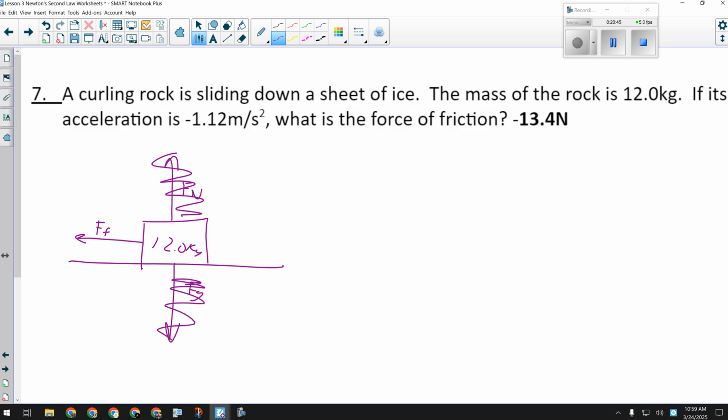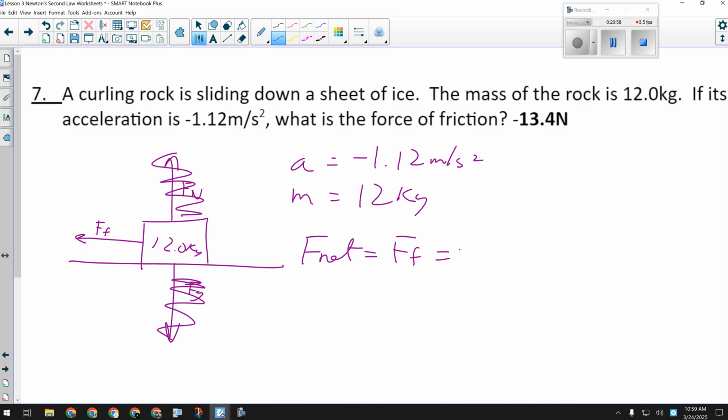Since they told you the acceleration and they told you the mass of the rock, you can get the force of friction because it's the net force. All you have to do is go mass times acceleration, and you've got the force of friction because it's the force that's causing the rock to slow down. That force and only that force. Everybody all right with that? Again, this would barely be a 3-mark question on a quiz. You had to do one calculation to get it, but there was thought that went into it.